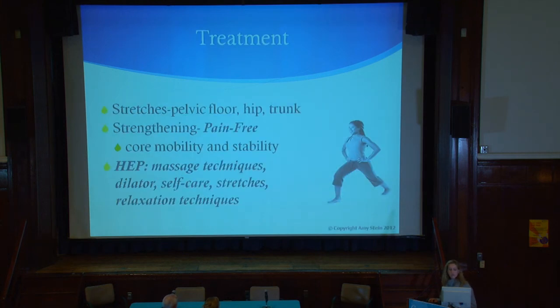So the treatment, in addition to the manual therapy, can be stretches, strengthening exercises; core mobility and stability is very important. HEP is home exercise program, massage therapies to do at home, self-care techniques, stretches, relaxation techniques, even just techniques of using a hot pack can help some women.